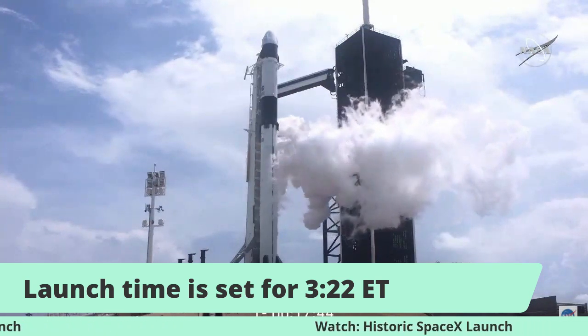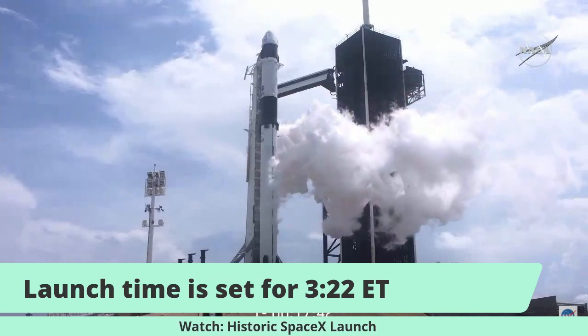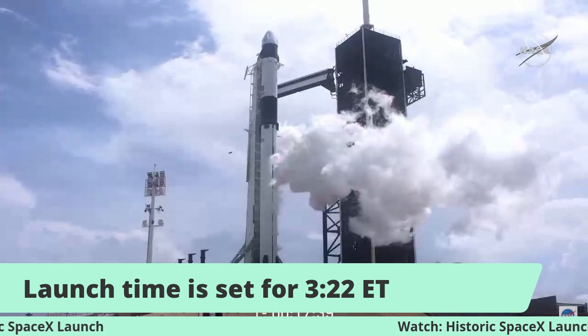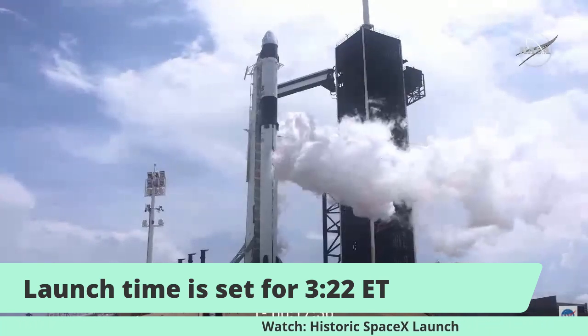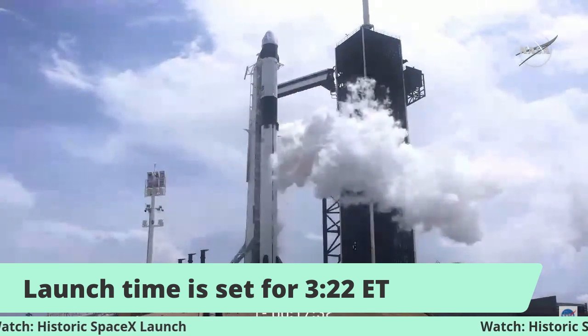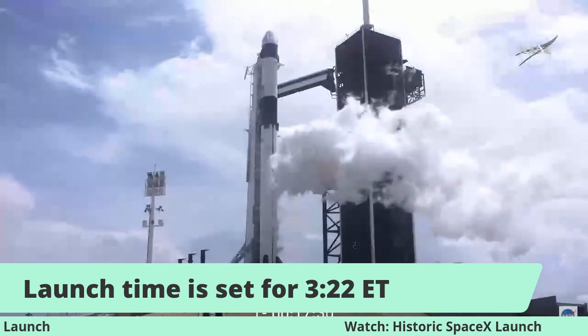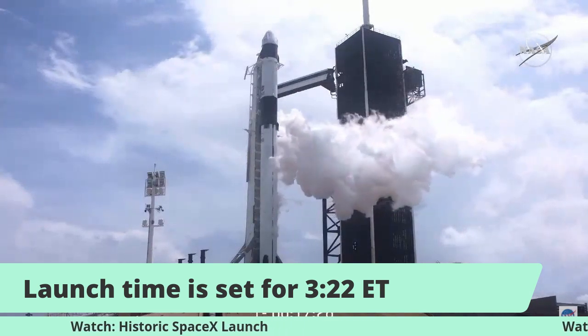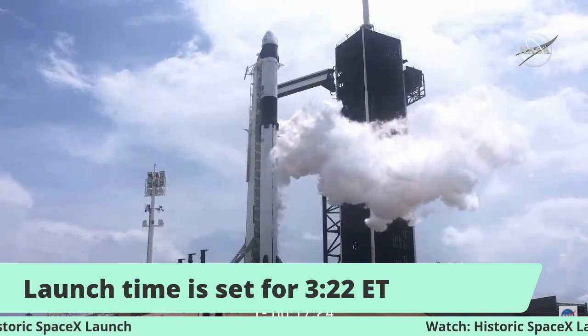Again, it's an instantaneous liftoff, 12:22 and 45 seconds here on the West Coast, 3:22 and 45 seconds over on the East Coast there in Florida. Just a reminder, it's going to be about a 9-minute ride up to orbit for the Falcon 9 and Bob and Doug on board Dragon.